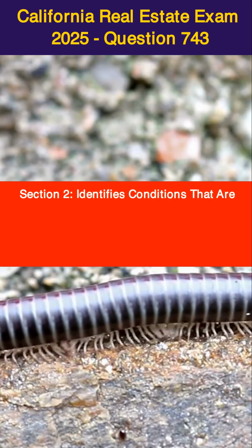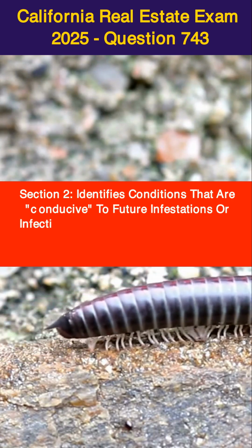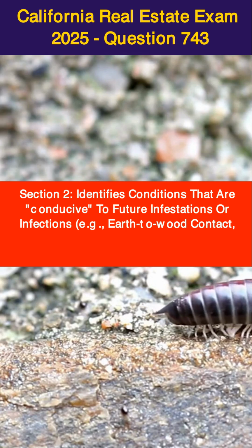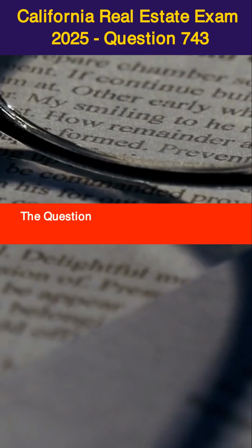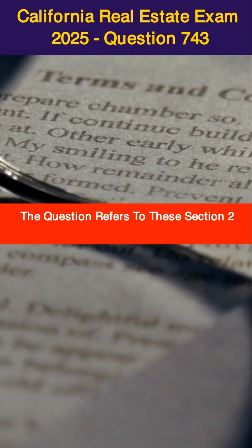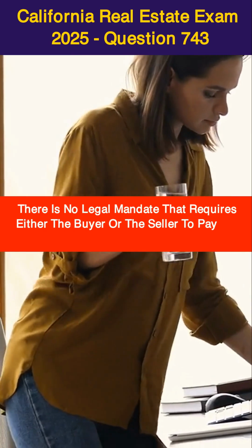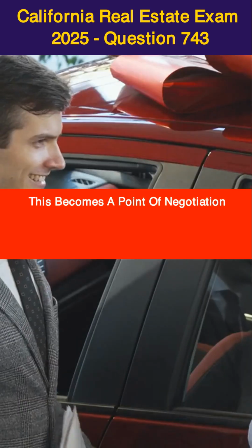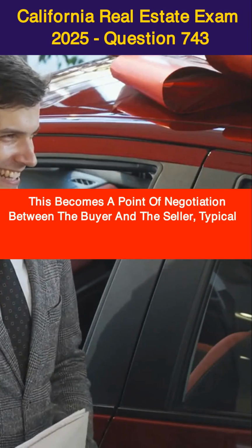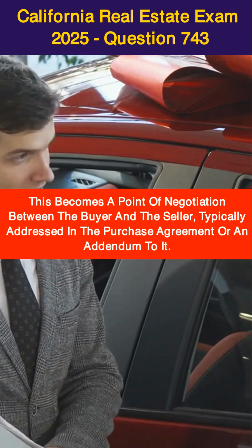Section 2 identifies conditions that are conducive to future infestations or infections, e.g., earth-to-wood contact, excessive moisture, faulty grade levels, insufficient ventilation. The question refers to these Section 2 conditions. There is no legal mandate that requires either the buyer or the seller to pay for the correction of Section 2 items. This becomes a point of negotiation between the buyer and the seller, typically addressed in the purchase agreement or an addendum to it.